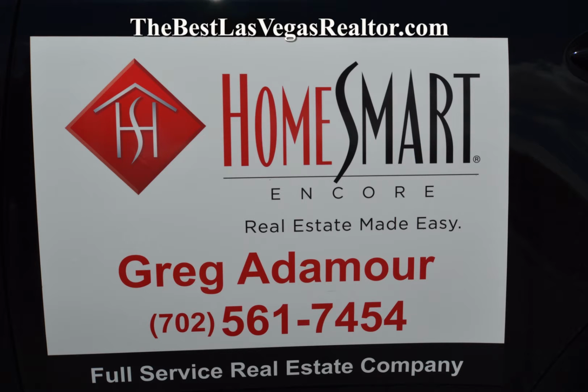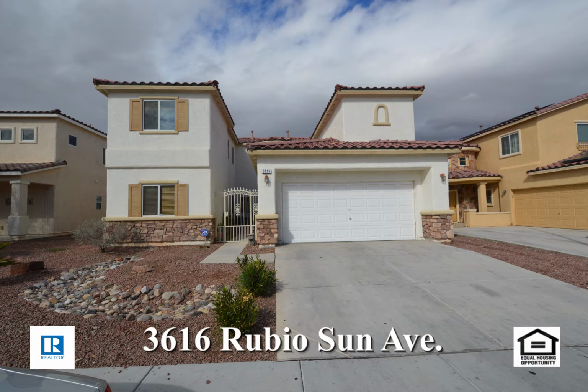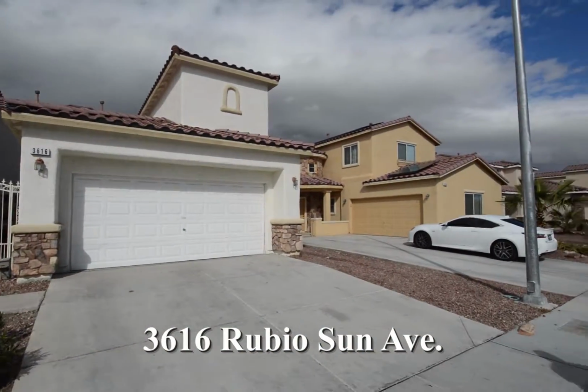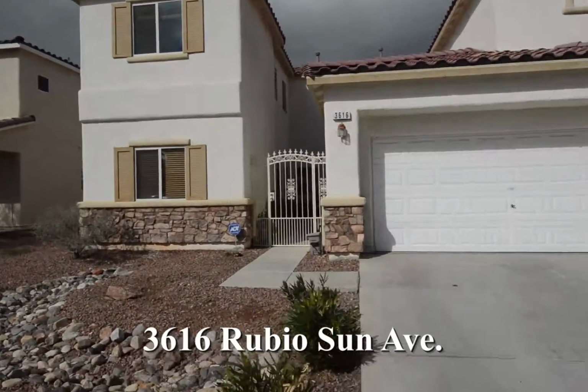Greg Adamour with HomeSmart Encore presents a two-story house on 3616 Rubio Sun Avenue in North Las Vegas, Nevada. This home is in the Northeast with shopping, schools, casinos, and easy I-15 access nearby. The home features 5 bedrooms, 3.5 bathrooms, open floor plan, loft, and attached 2-car garage.